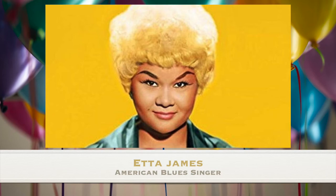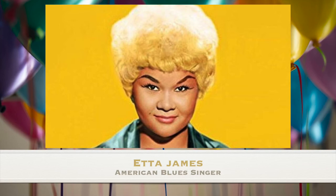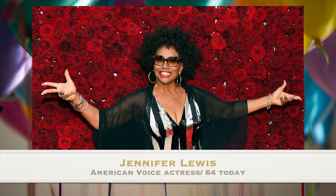She unfortunately passed away January 20th of 2012 at the age of 73. But a year before her death, she received a Grammy Hall of Fame Award for At Last. She released her first album in 1960 and her last album in 2011. Happy birthday, Etta! Another notable figure for today is another singer, Jennifer Lewis, born January 25th, 1957 in Kinloch, Missouri.